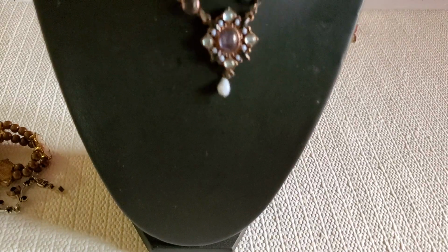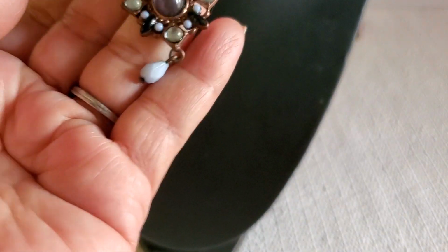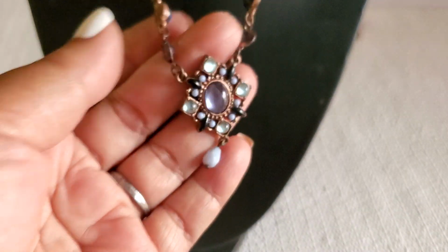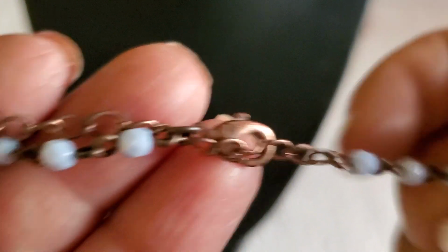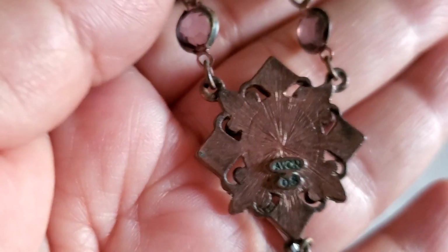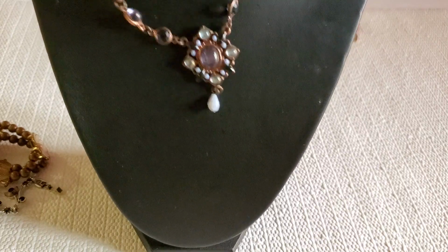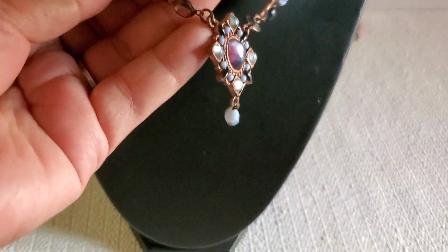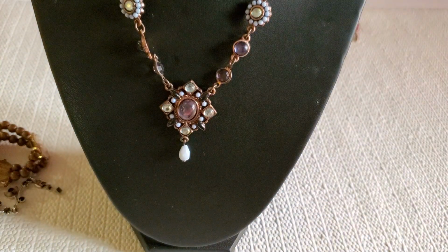And then this one is an Avon. And it has this clasp. Looks like a brass color. Let me see. $2 also for the Avon necklace. Very beautiful. $2.